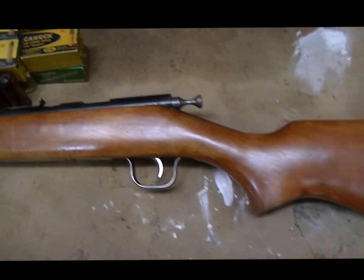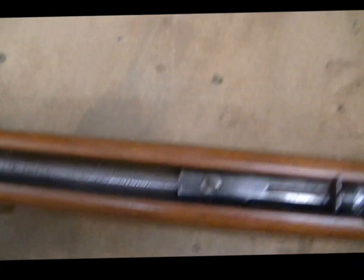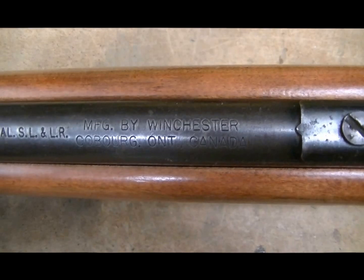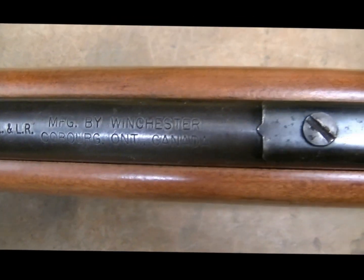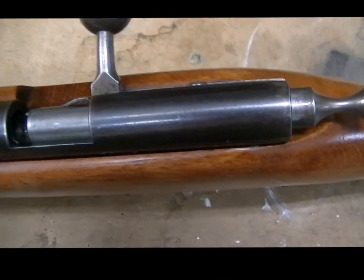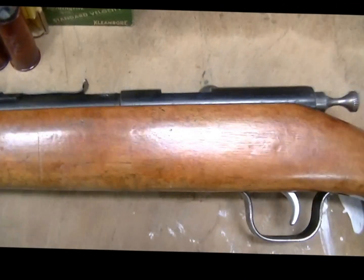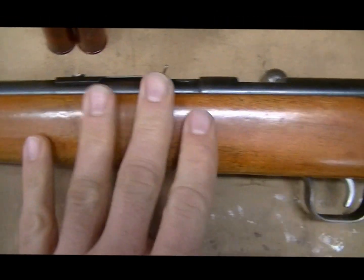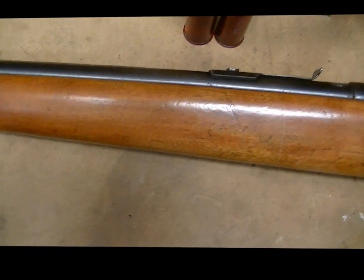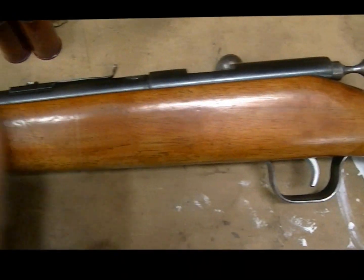So I also picked up one of these here. This is a Cooey Model 39. Manufactured by Winchester in Ontario, Canada. Short, long rifle. This is a single shot, and you have to manually cock it. But I checked it out, the bore is in really nice shape. The wood's not really figured that much, but that's usually how they are. They were the working man's gun, but I'll probably just redo it. There's no gouges, no big, huge scratches.